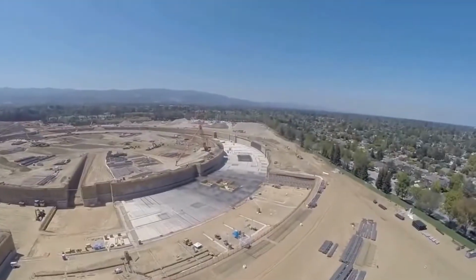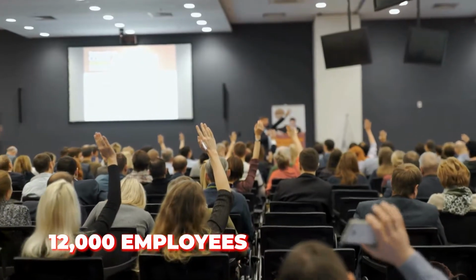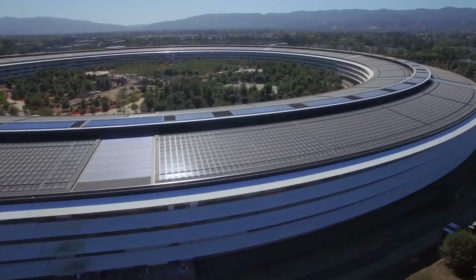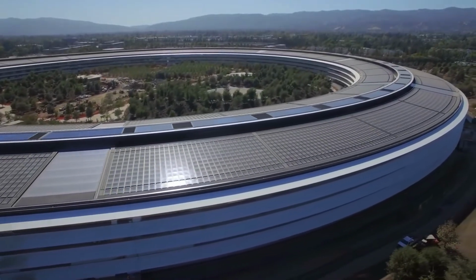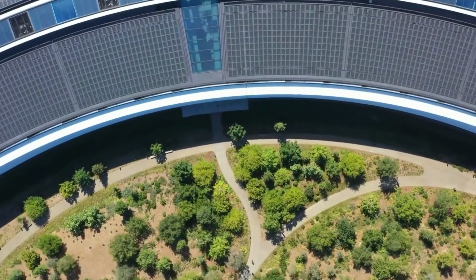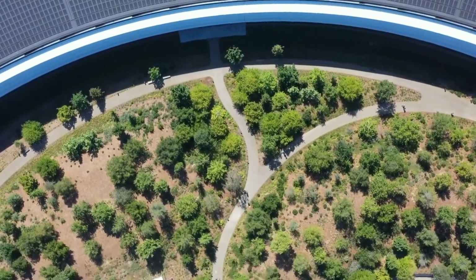and construct. The 12,000 employees of Apple took a job from the spaceship in 2017 when the 4-story, 2,800,000 square foot structure was completed. While the design is massive, it is also environmentally beneficial.